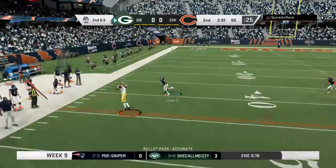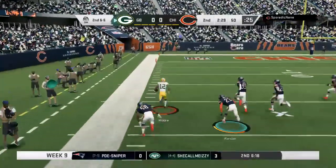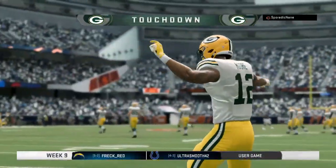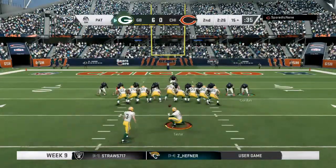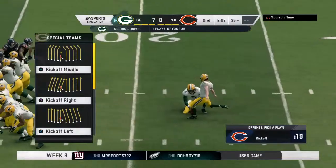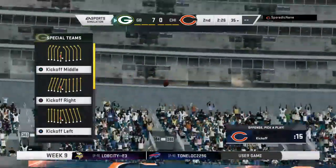From the 50, it's Watson. And he's got the hook up to Moore. The 20. And he will get this into the end zone. Touchdown, Green Bay. DJ Moore, his 6th touchdown of the season, as his guys are first onto the scoreboard here this afternoon. Elliott good on the extra point, and it's now a 7-0 game.